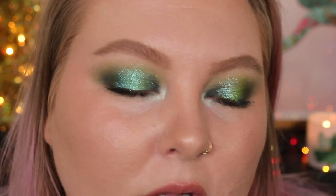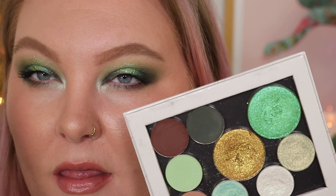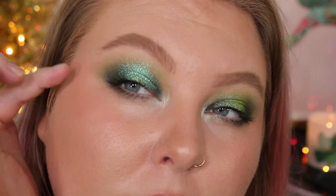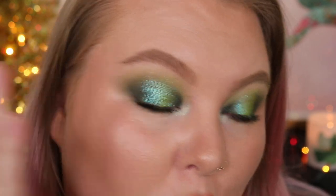All right, guys, so here is the final look with mascara and everything. Oh my God, did you ever think green eyeshadow could look so good? I didn't think so. It's just like the star of the show, and it looks so good topped over the darker shade because it adds more of that blue shift, and it's just amazing. It looks amazing.